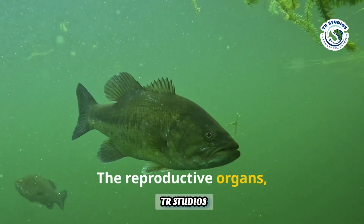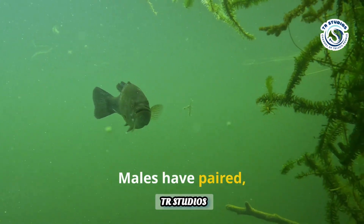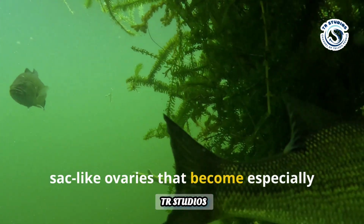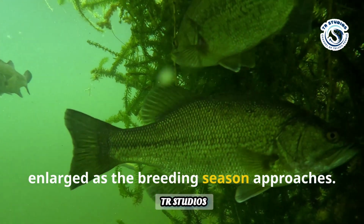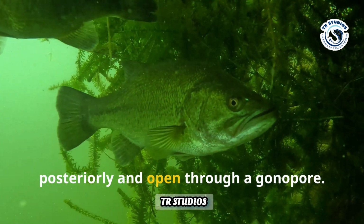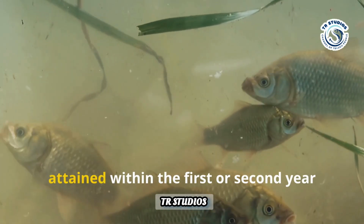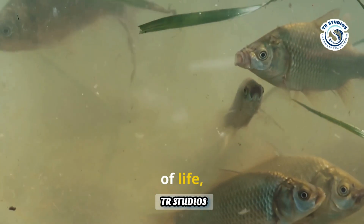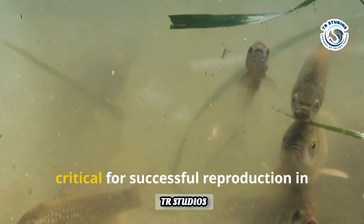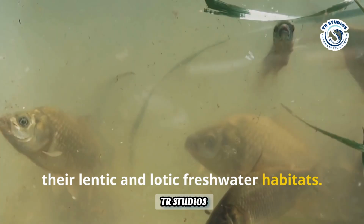The reproductive organs, or gonads, are paired in both sexes. Males have paired tubular testes, while females possess paired sac-like ovaries that become especially enlarged as the breeding season approaches. The oviducts in females extend posteriorly and open through a gonopore. Sexual maturity in Murrels is typically attained within the first or second year of life, enabling them to participate in the complex courtship and mating behaviors critical for successful reproduction in their lentic and lotic freshwater habitats.